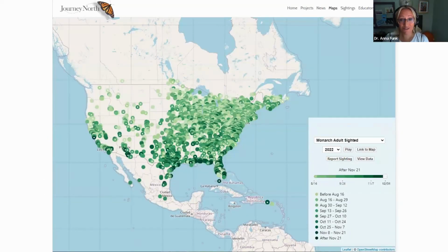So everyone's observations get all put together in a big data set that researchers can access. You can see this on the Journey North website, where you can also see maps of the current year and also past years' data. This can show you where monarchs, or whatever species you're looking at, are in their migration for that season. I've definitely used the hummingbird map before to figure out when to put out and take in my hummingbird feeders. It's a really cool tool.